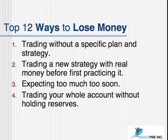Number 4, trading your whole account without holding reserves. Joe did this. He was trying to make his car payment. He was actually trading out of desperation, which is a really bad psychological place to be trading from, and because of that, he took on more risk than he should have.